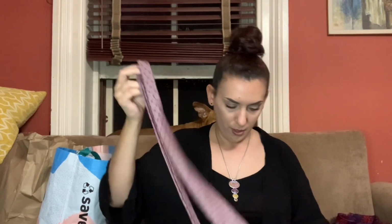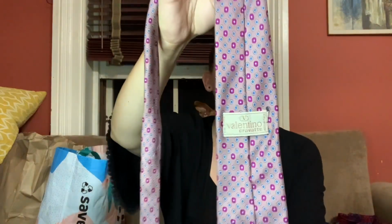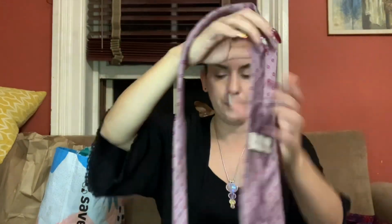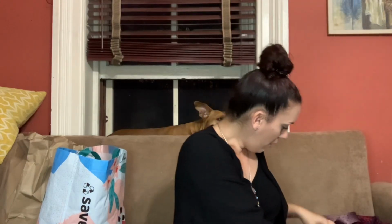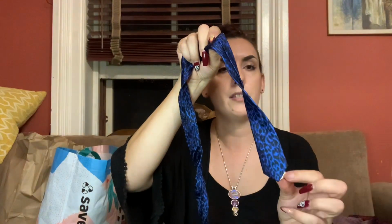Okay. Then we have this, which is Valentino. Oh, so hold on, let me go back to this Versace one. Guess what? It has the new tag. So that'll boost the value like double. It doesn't have a price, but it still has the tag. So that was a score.